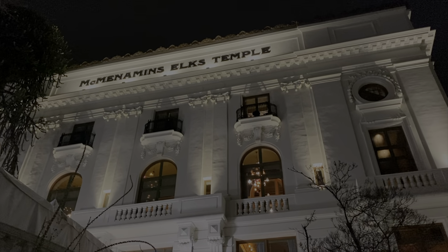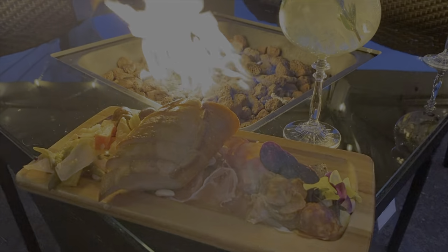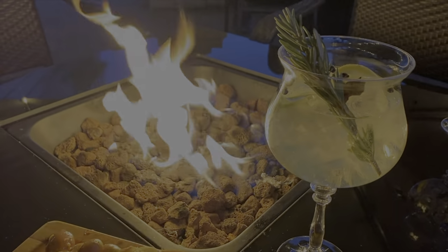This particular location also has concerts, and they have a beautiful patio out by the Spanish Steps where you can get dinner around a fire pit. The rooms are beautiful, the food is great, and there is something special about staying in such a unique place that has so much history.